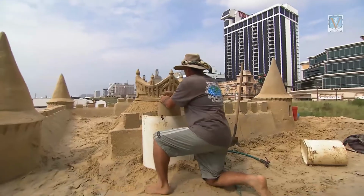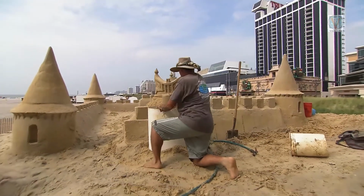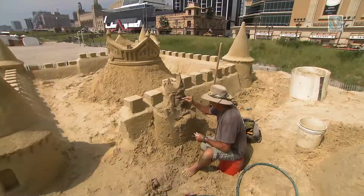People often ask, why don't we use beach sand? And the reason being is that it doesn't have silts in it. The silt has been washed out by the waves over millions of years.